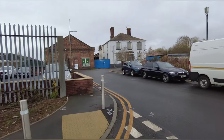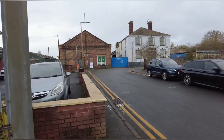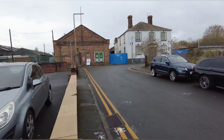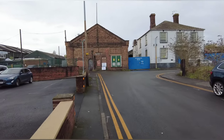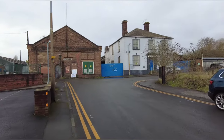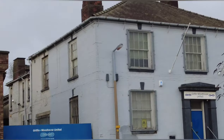But that one right away in front is really cool. Griffin Woodhouse Limited. It's all a derelict factory, so they are going to demolish all this over time. But I thought I might show you this from the side of it. But that little building there, possibly the old office units, and really dated old. Look at that.